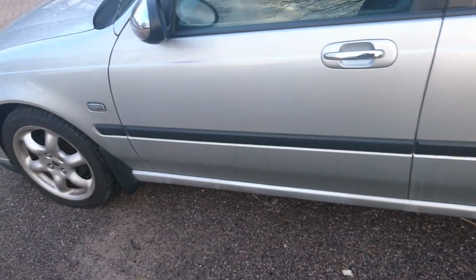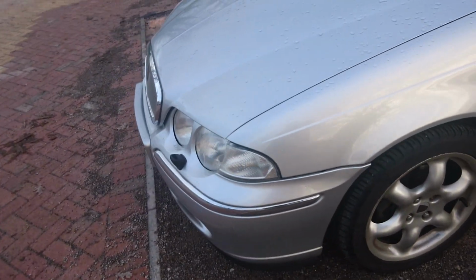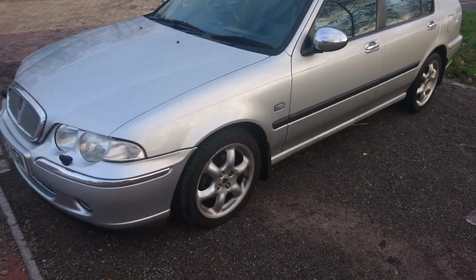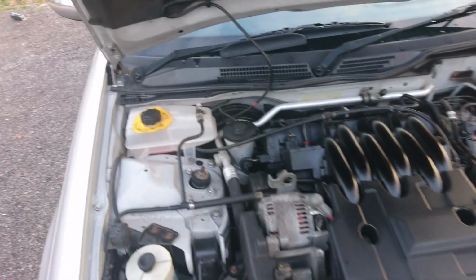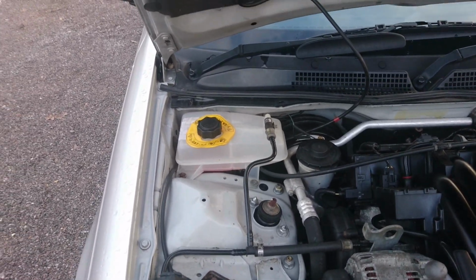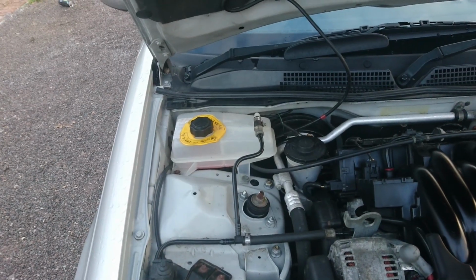If we take a look under the bonnet as well, we will see what's been done under there, and again, it is quite a lot. One of the reasons why we're going to be laying this car up is because it's had a lot of cooling system issues, and as you can see, I've driven about half a mile, and yeah, I'm going to have to top that up again.